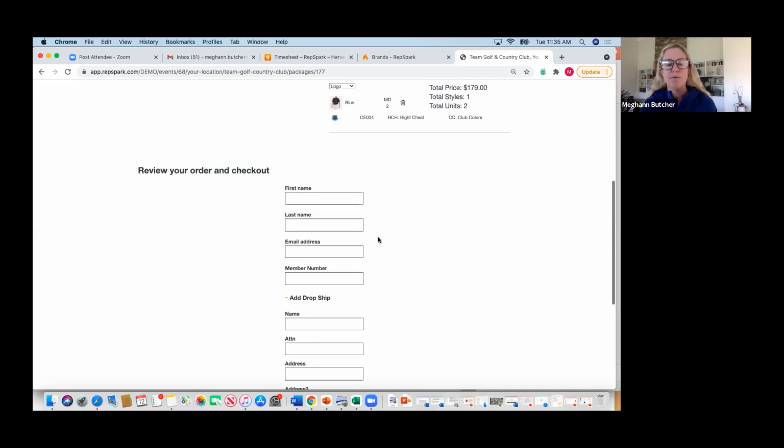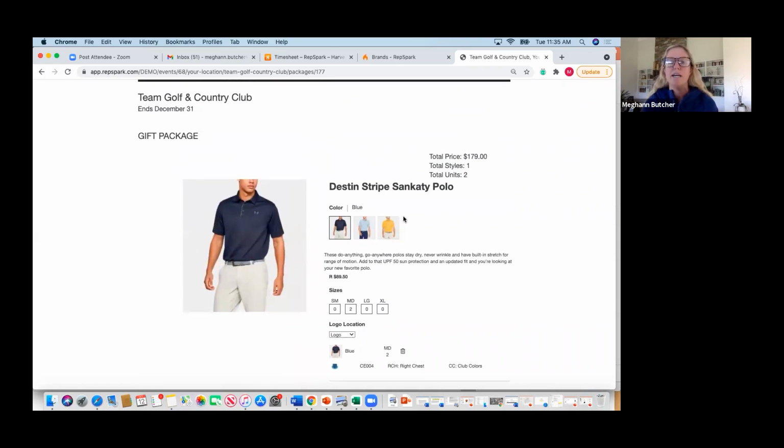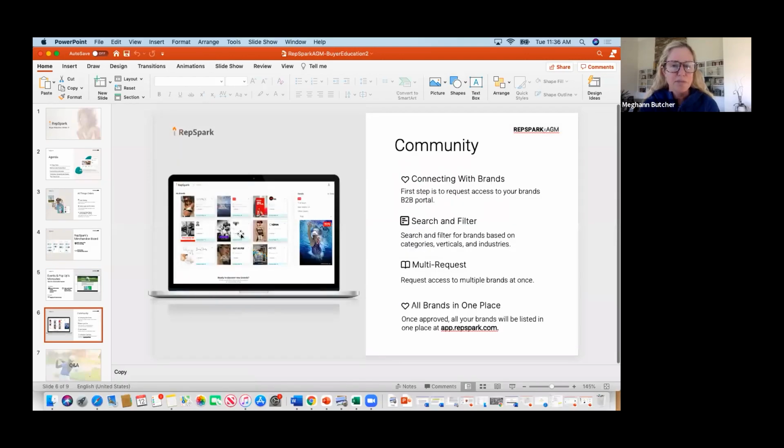A lot of times we see pro shops don't want to add that because you want your member to come in and pick up their awesome clothes that they ordered and potentially be looking at other product in the store as they come to pick up their items. So again, this is a great way to put together gift packages and pop-up shops as we near the holidays. Again, I am going through this very quickly to try to make time here, but if anybody wants more information, please let me know. And the last thing that we're going to be covering today is the community.